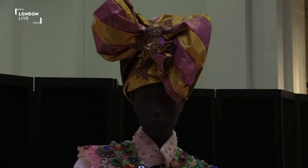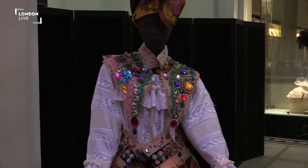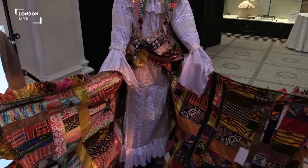It's a patchwork. The main skirt is made of a patchwork of fabrics, and if you can, which you probably can't see, it has 3 elements to the skirt: the African element, the Western element, and the Caribbean element. So what I've done is I've created the 3 cultures into one, and also incorporated carnival.